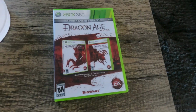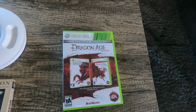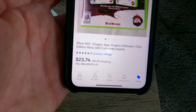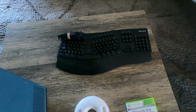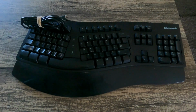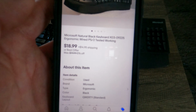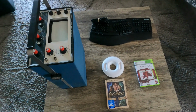And then over here is a video game. We'll flip it over so you can read it. Dragon Age Origins. And that one there, I believe I paid $3 for that. And it sold for $23.74 with $4.95 for shipping. And then the last item we're going to be packaging up is this Microsoft keyboard. I find these ergonomic keyboards quite a bit, and I usually pay $5 for them. And that one there sold for $18.99 plus $14.95 for the shipping. Now you've seen the items, so let me show you how we package them up.